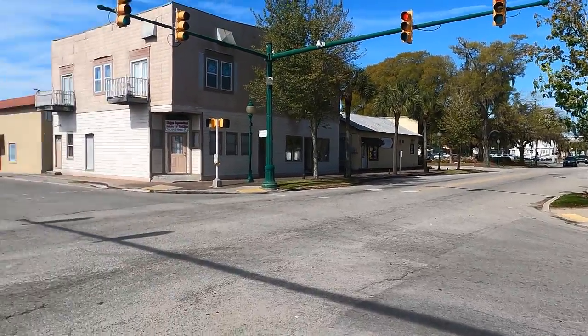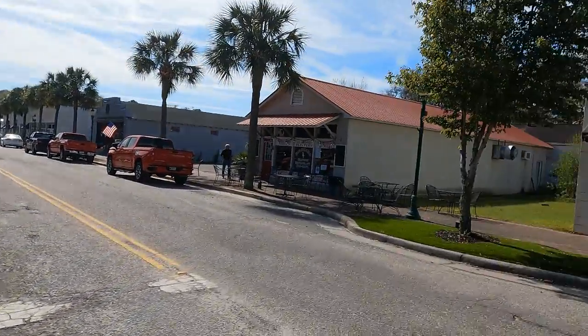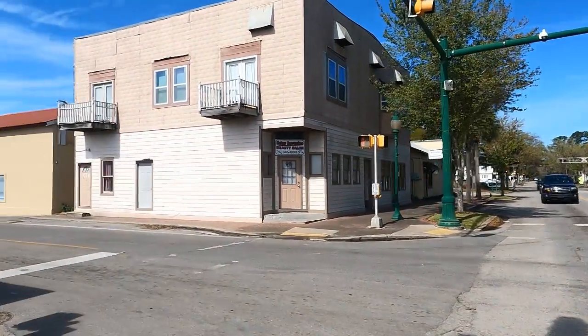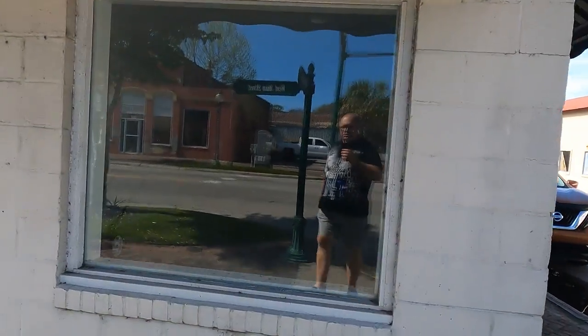Railroad tracks down there. 17 down there to 95. Used to be the old bakery here. Now it's got a lawnmower in it.